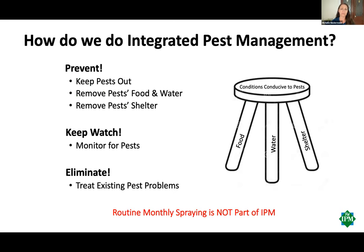So how do we do this? Well, pests are a problem. Pesticides can be a problem. So we want to focus on three things. We want to prevent pests, we want to keep watch, and we want to eliminate them. It's kind of like a three-legged stool. And if you remove one of those legs, then the pests are likely to go away. And if you remove two of them, even greater chance.